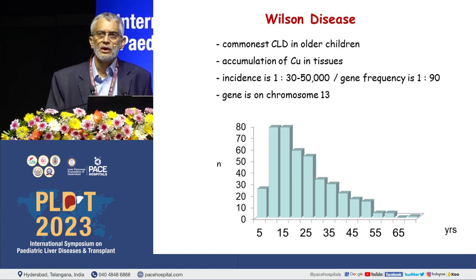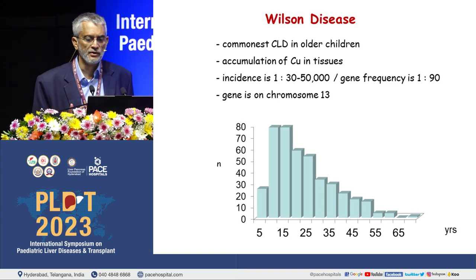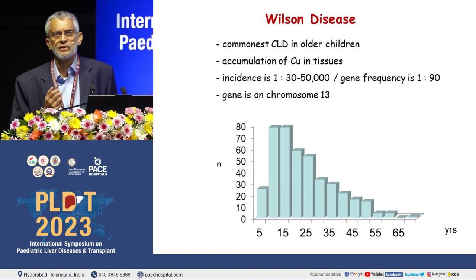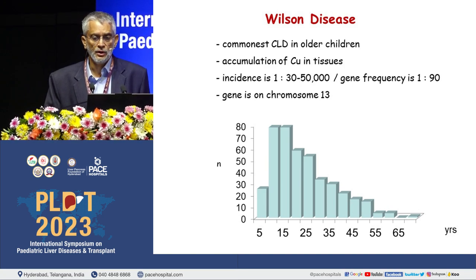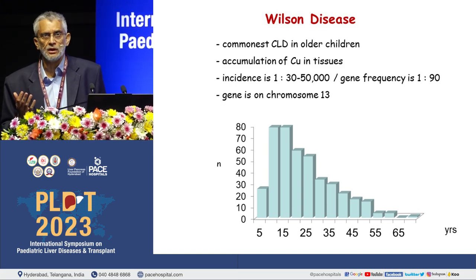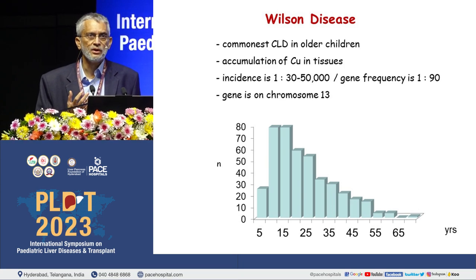We also know, and we have been knowing it for a long time, almost close to 100 years, that it is because of deposition of copper in the various tissues that causes the disease. It has long been felt that its frequency is around 1 in 30 to 1 in 50,000, but recent data actually suggests that it's more close to 1 in 18,000 across the world, rather than the previous high figures of 1 in 30,000. And 1 in 90 is the gene frequency. That means 1 out of 100 people are carriers of the Wilson's disease gene.